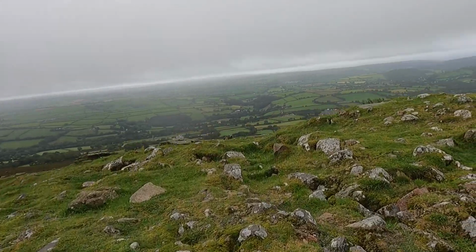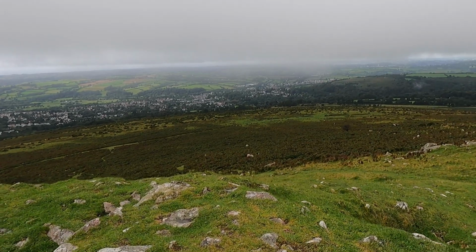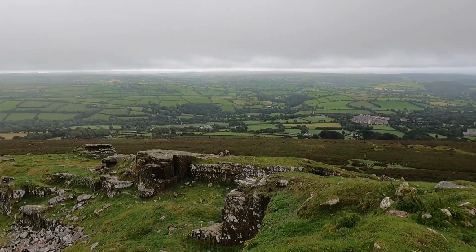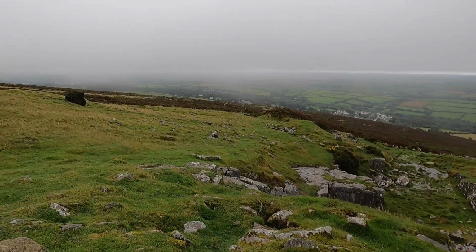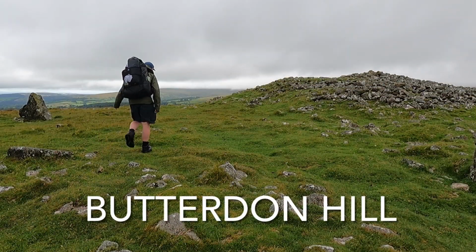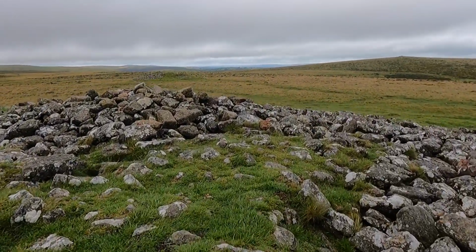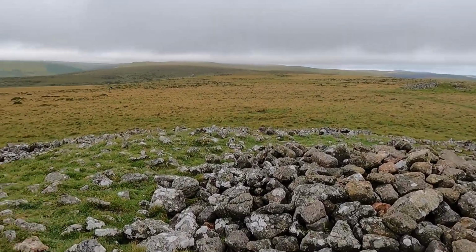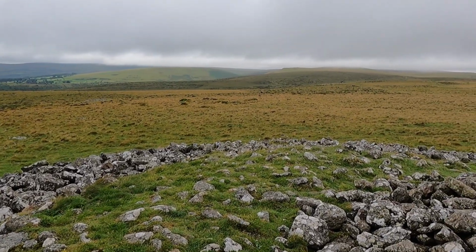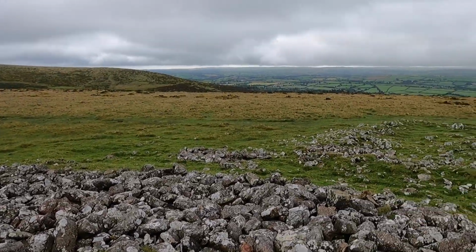Fog is starting to clear a bit, but it's still quite breezy. There's Ivybridge just down there. So about another 5-minute walk and I'll be up on Butterton Hill. I've just arrived at Butterton Hill. Unfortunately, I can't see where the stone row is. I know it goes in a northerly direction, so I'm hoping to pick it up as I continue northwards. That's the view to the south of here.